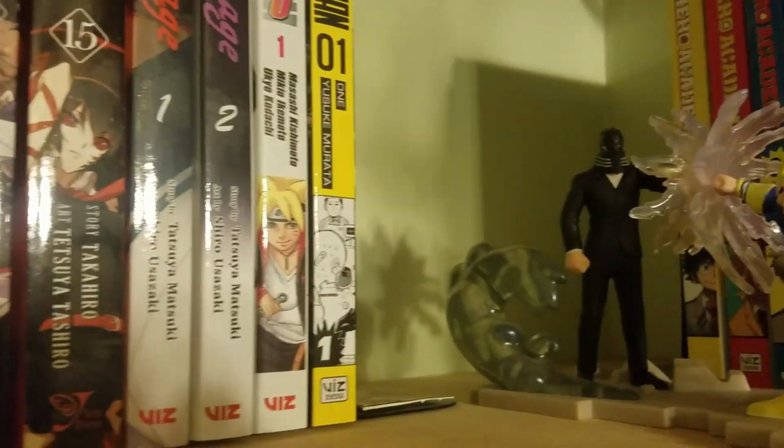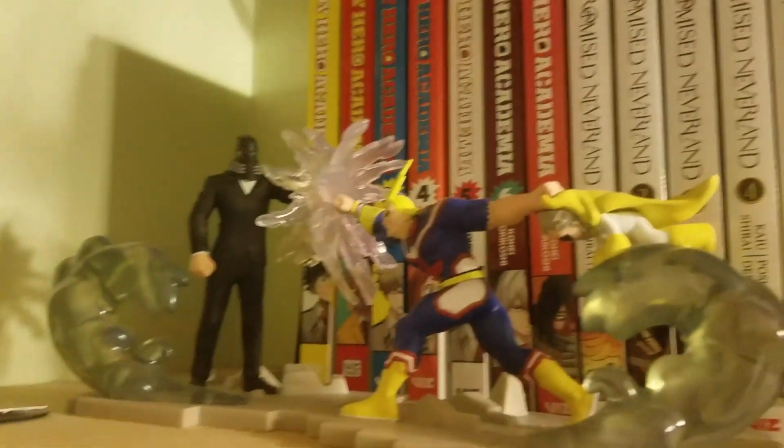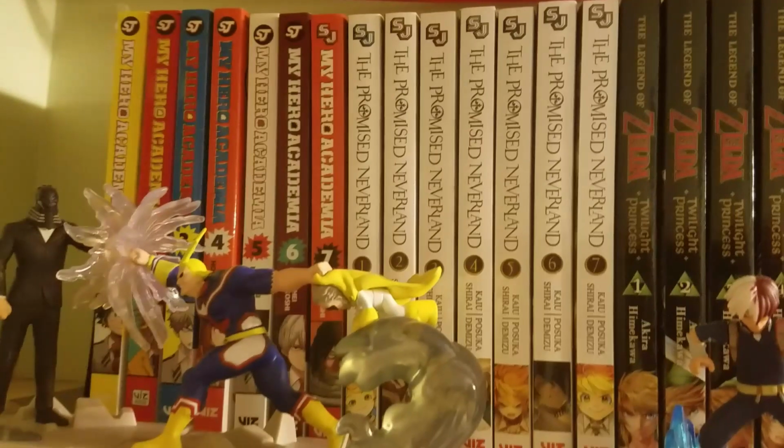So on my next shelf I have, as you can see, My Hero Academia. I don't have the entire series because I'm more anime only with that, but I have read every single volume that I own of that, and I plan on getting the entire series in manga form as well. So I have My Hero Academia.